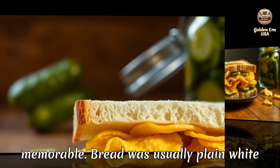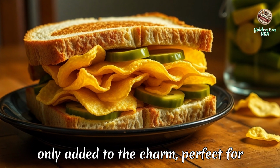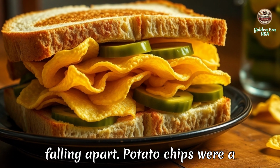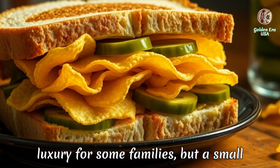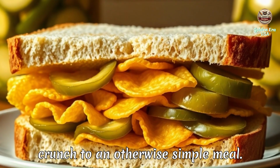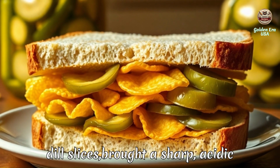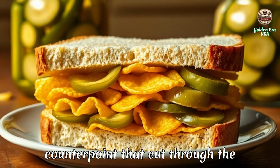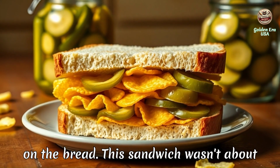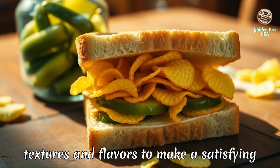Bread was usually plain white or sometimes even slightly stale, which only added to the charm, perfect for holding the crunchy fillings without falling apart. Potato chips were a luxury for some families, but a small handful added much-needed saltiness and crunch to an otherwise simple meal. Pickles, often homemade or store-bought dill slices, brought a sharp, acidic counterpoint that cut through the richness of butter or mayonnaise spread on the bread. This sandwich wasn't about extravagance, it was about balancing textures and flavors to make a satisfying bite.